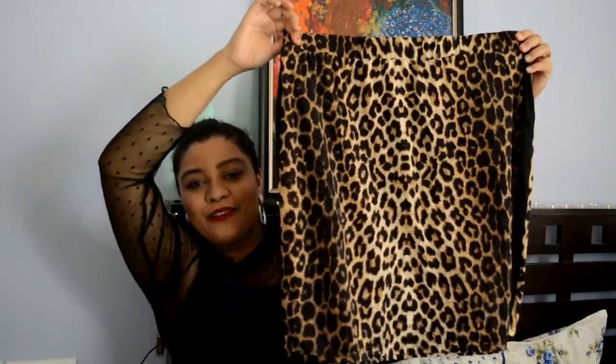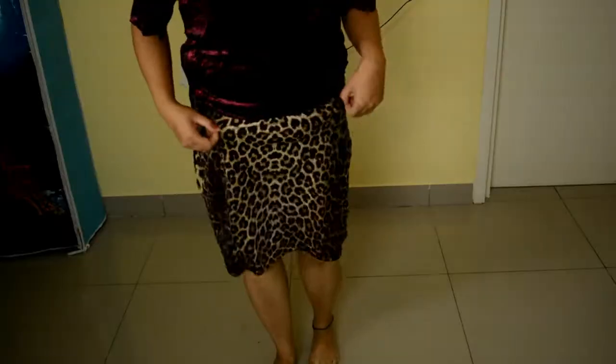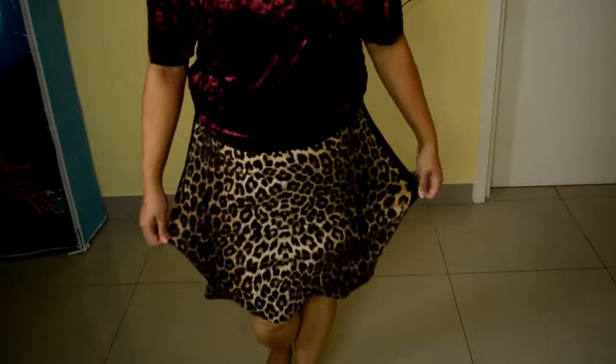Then I ordered this leopard print skirt. This is also very loose for me right now, and yeah, this is how it looks, and it's really nice and pretty. This was also in size 2XL. This is very loose right now. I'm gonna get this altered. Yeah, all these items were on a flash sale. So the next one I have is this.